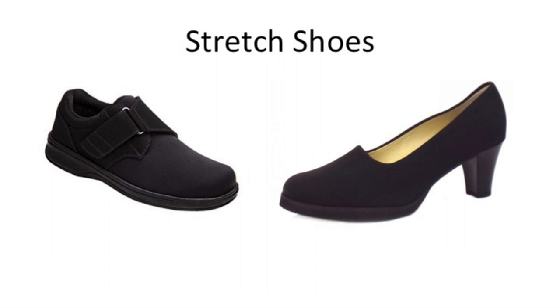So they have different types of shoes. They have more of a traditional shoe. They have a little bit of a dress shoe. And they have different types of shoes that are a little bit trendy that you can wear with the stretch material. This is my favorite type of shoe to recommend if someone has a really big hammer toe that goes up, because it'll stretch on the top, or if they have a big bunion or another type of problem. It's called a stretch shoe.